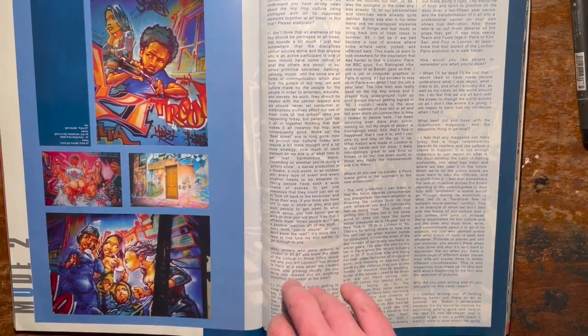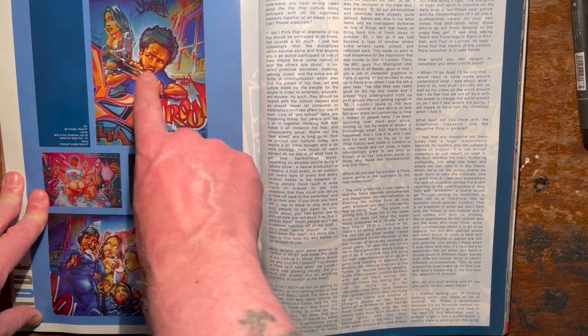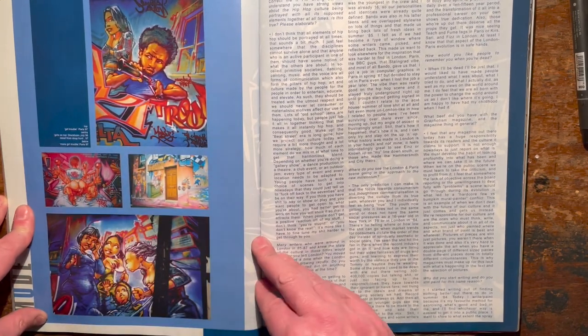Developed sensitivity to fumes. Horrible. I have to wear a mask whenever I paint. Look at this. Look at the character in that face there. So good. That famous one as well. Probably shouldn't dwell on that.